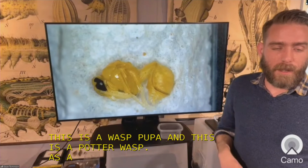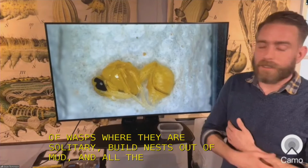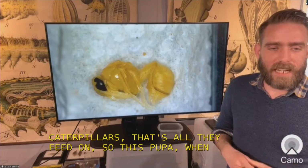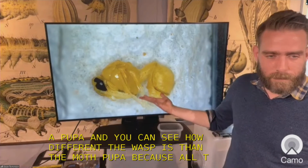So these belong to a subfamily of wasps where they're solitary, they build nests out of mud, and all the females collect for their young are caterpillars, and that's all they feed on. So this pupa, when it was a larva, consumed a bunch of caterpillars inside of its nest and has now become a pupa. And you can see how different the wasp pupa is from the moth pupa, because all the parts are separated, but it's basically like a miniature yellow version of the adult.